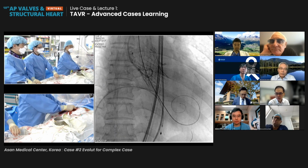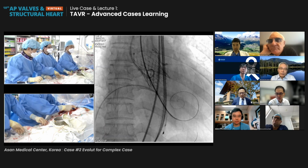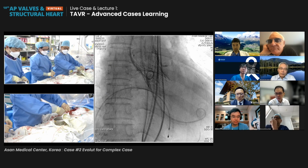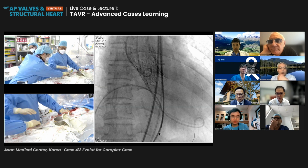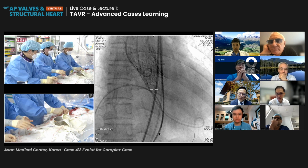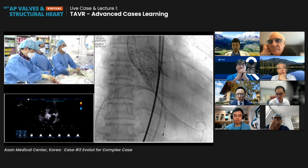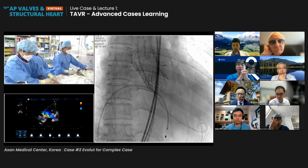Okay, got it. And then give the soft wire, the Terumo wire, pull back. Okay, got it. I think it's grade 3 AR, so the amount is moderate. We want to show the simultaneous hemodynamic monitoring.